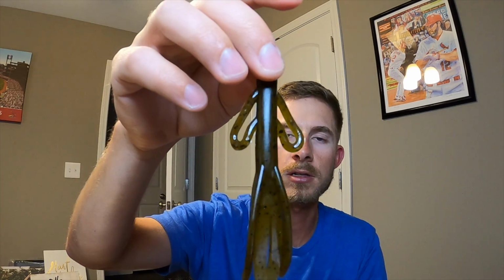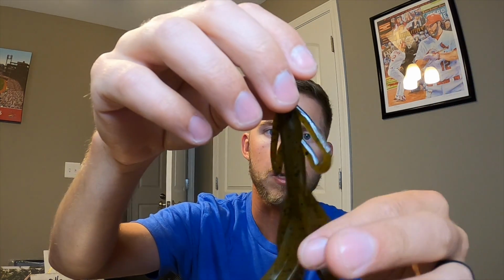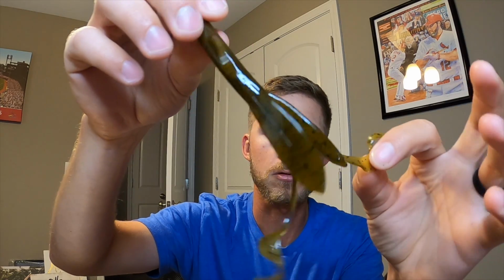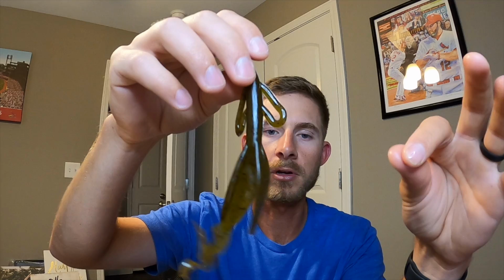So first and foremost, what I've been using the most has been a Zoom brush hog. This is the 6-inch version. I like them. They got the appendages, just make a lot of noise, commotion. I dye the tail chartreuse a lot. Use some Spike It dip and dye, and that's basically a bluegill imitator. I normally have been pairing that with either a 3/8 ounce weight or a 3/16. Sometimes you could bump it up to a 1/2 ounce if you want to get a little bit faster fall, but generally I've been sticking with the 3/8 and it's been working pretty well, and I've been pegging the weight.